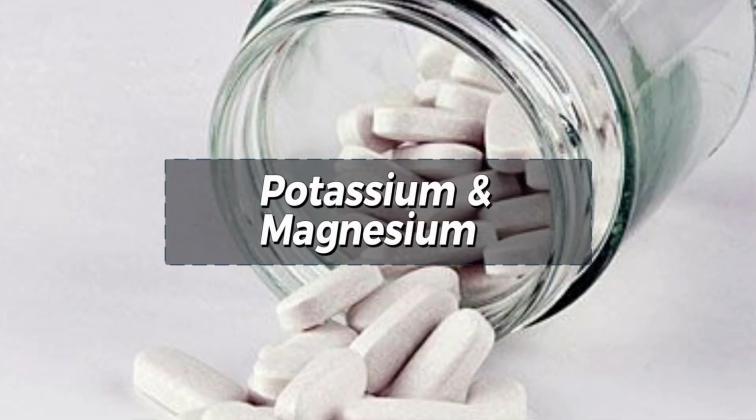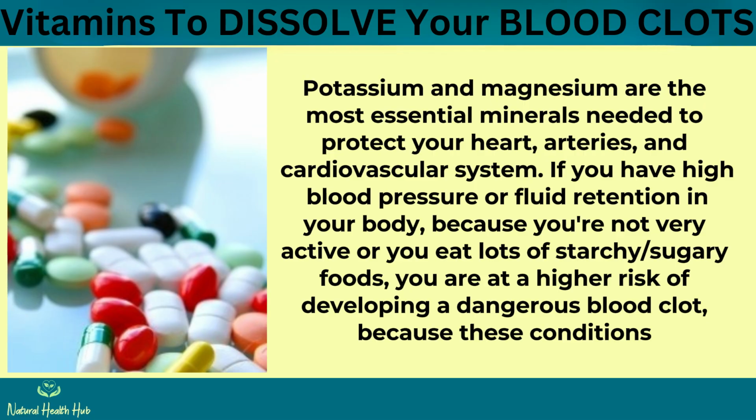4. Potassium and magnesium. Potassium and magnesium are the most essential minerals needed to protect your heart, arteries, and cardiovascular system.